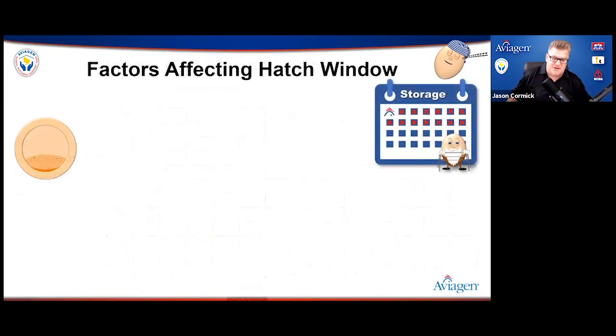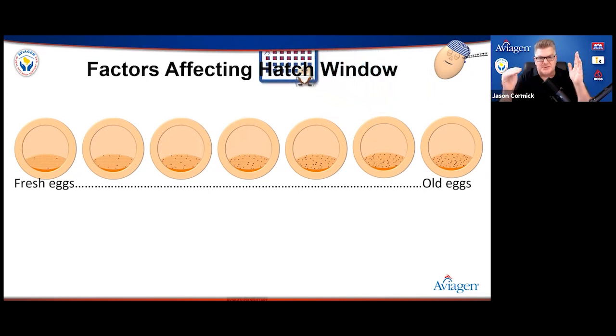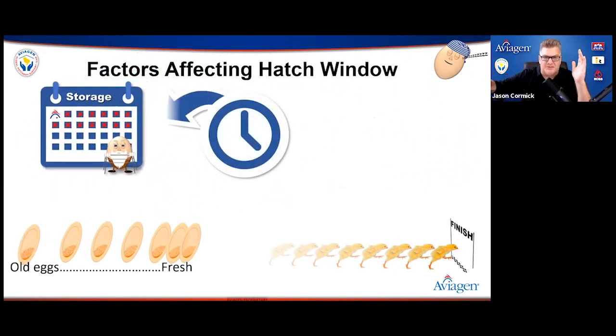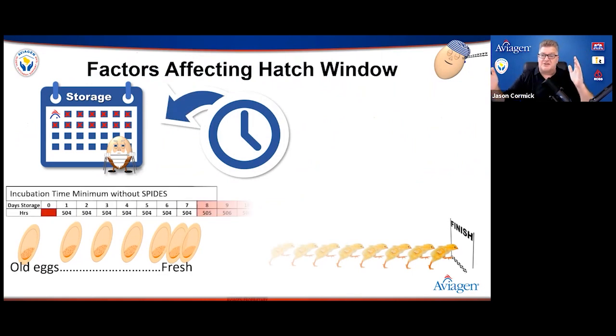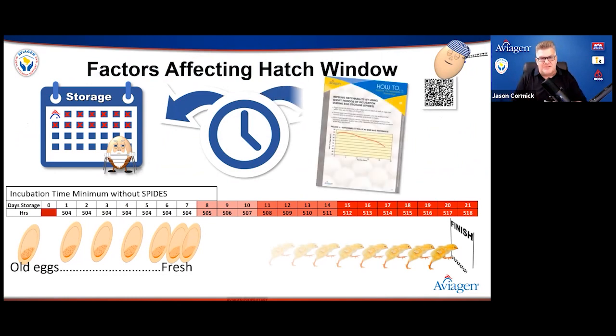Something else that happens during long storage, and this is a stage 11 that you see on the left-hand side here: the longer we store these eggs, you will start seeing more cellular mortality, those little dead cells that you see there. What that means in terms of our endpoint, our hatch date, that finish line, is that the longer you store the eggs, the further it moves from the finish line, so the longer you're going to have to incubate. Without Spidey's, you're going to need to start adding incubation time, especially when we get past 7 days. If you do a Spidey's treatment, you can reduce the amount you need to add, but that's really dependent on the temperature of your eggs, how long you're storing for, and the temperature you're doing your Spidey's treatment at.